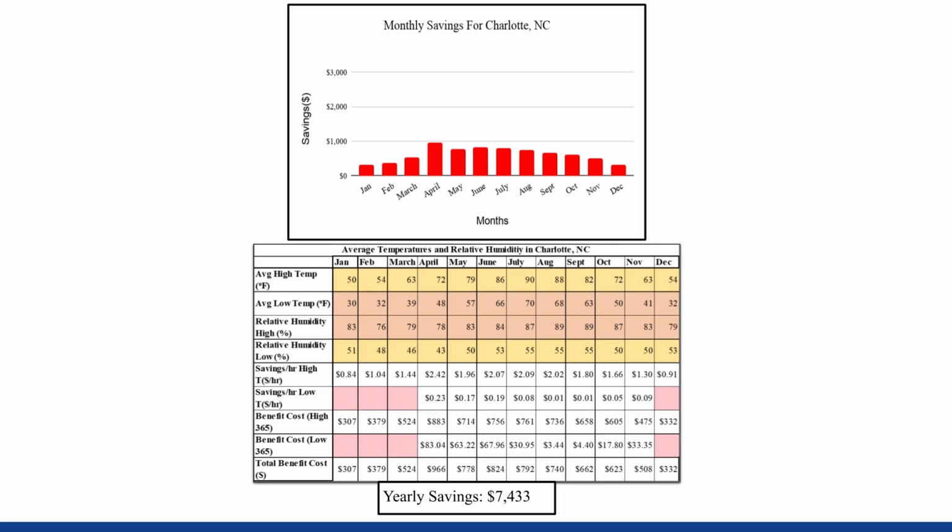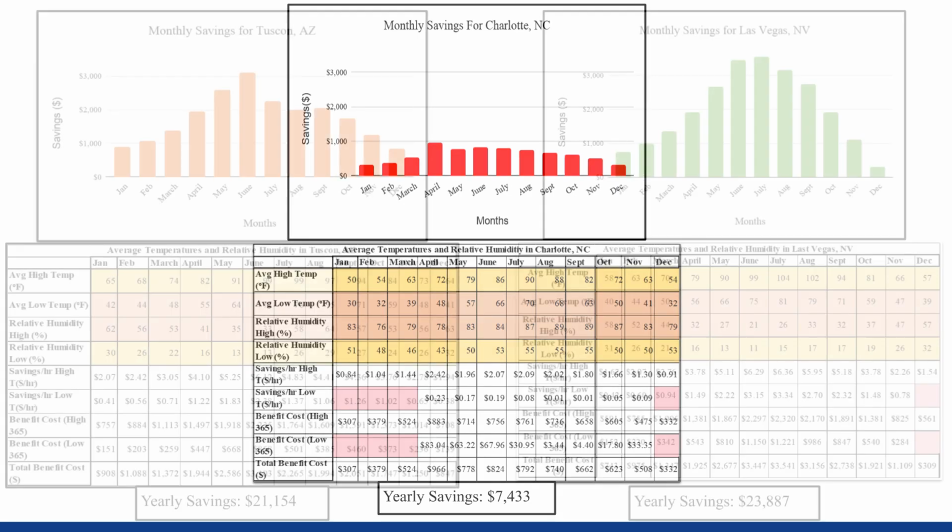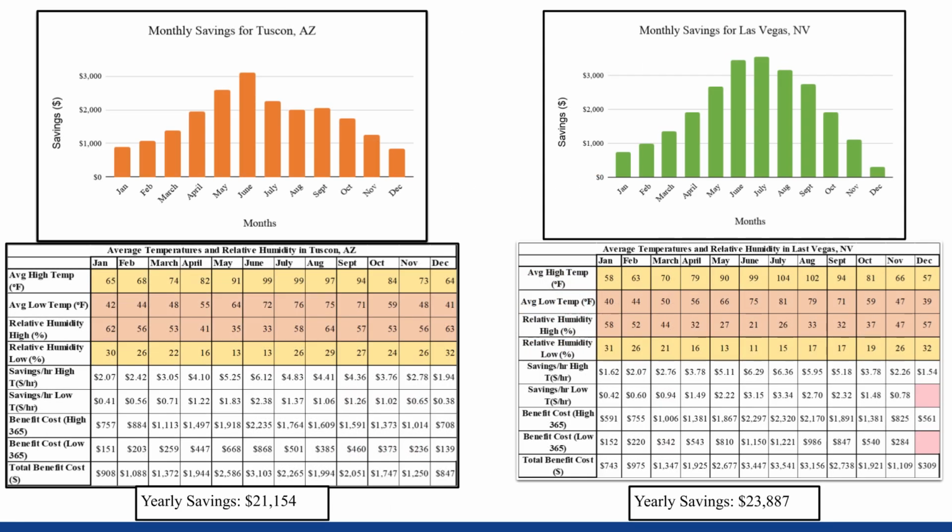We can see Charlotte has relatively high humidity, thus only yielding around $7,000 a year in savings. These savings for Tucson, Arizona and Las Vegas, Nevada are also shown here. Notably, the arid climates have much lower humidities and increased potential for savings through evaporative cooling. In these scenarios, the system could potentially save upwards of $20,000 a year.